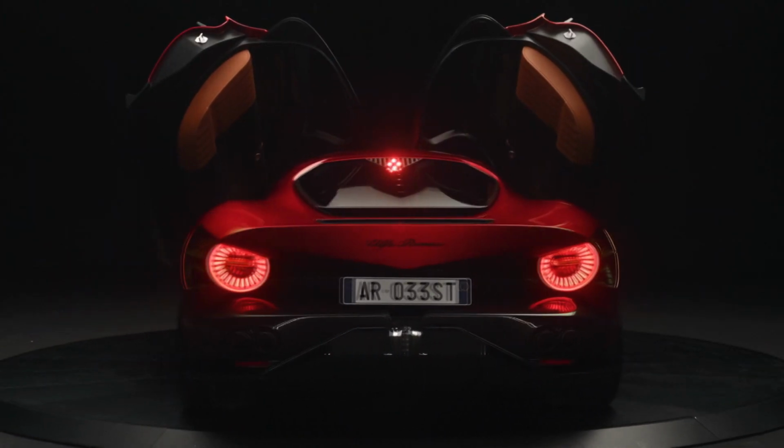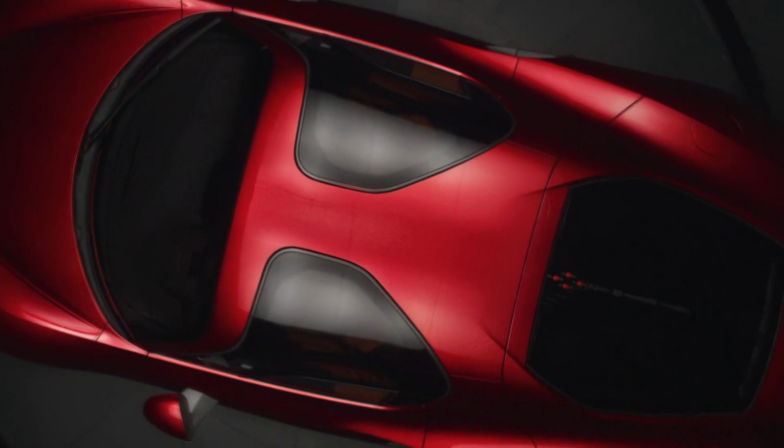Now, here's the surprise. When it comes to infotainment, the 33 Stradale takes a unique approach. It appears to offer a discreet touchscreen system that seamlessly integrates into the dashboard, disappearing when not in use for a cleaner, distraction-free look. And that's the way supercars should be.